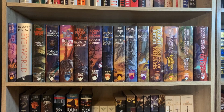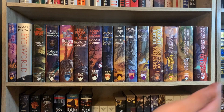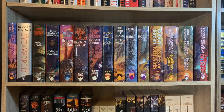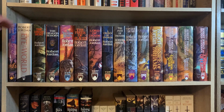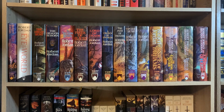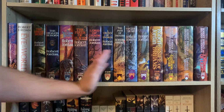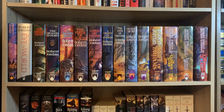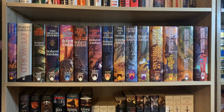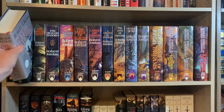This is my Wheel of Time shelf. I love the Wheel of Time. I love it enough to have all the books in hardcover, as you can see here. A lot of these are actually first editions, I believe. I think from The Shadow Rising on to A Memory of Light are all first printings, first editions. I even think this copy of New Spring is actually a first edition. The only one that obviously really stands out here is my copy of The Eye of the World. It's the 30th anniversary edition.